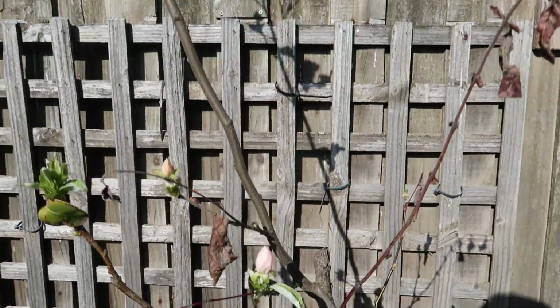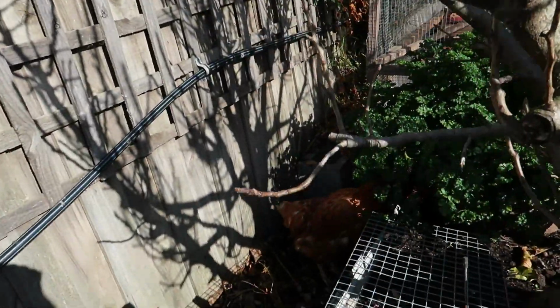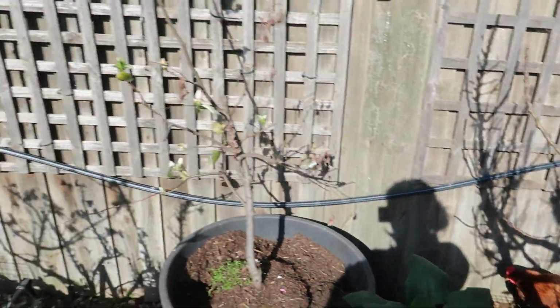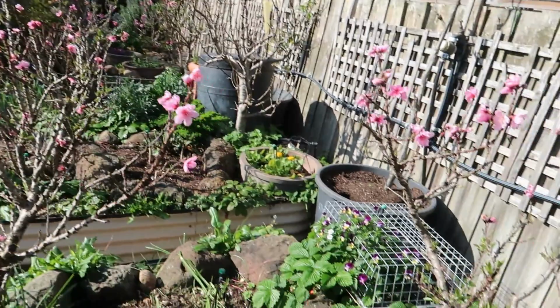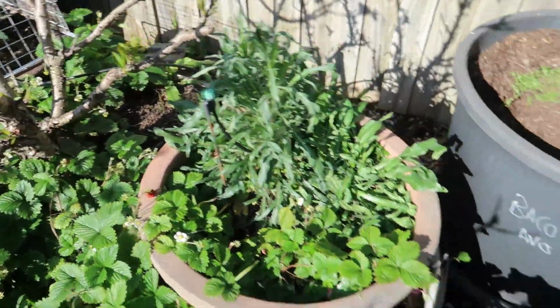So these are flowering as well. The chicken's doing some weeding for me along the fence line. One of my jobs before spring is to fix all the irrigation. Diesel, get off! When we first moved in, the dogs came and chewed it all.